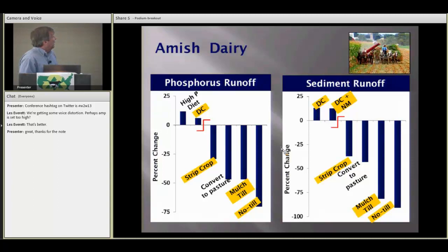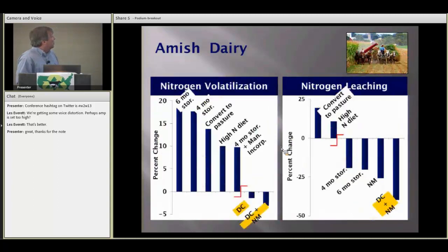Most everything we looked at for the Amish dairy would increase the nitrogen volatilization substantially. Exceptions would be the double cropping and the improvement in nutrient management had some small improvements. And also the use of manure storage here on the Amish farms, which would normally not use manure storage, and the double cropping provided reductions in nitrogen leaching.